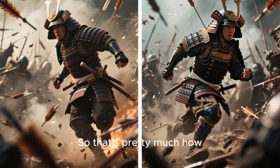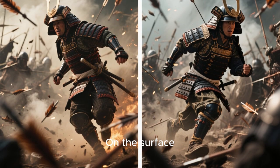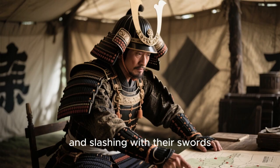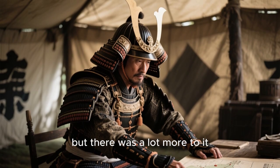So that's pretty much how samurai won battles, on the surface. It may seem like they just ran around the battlefield screaming and slashing with their swords. But there was a lot more to it.